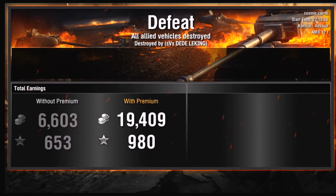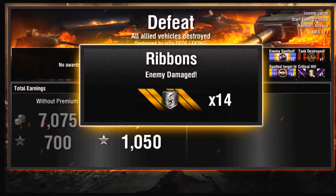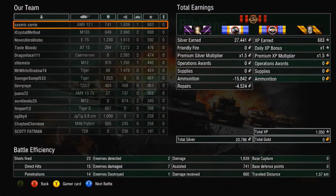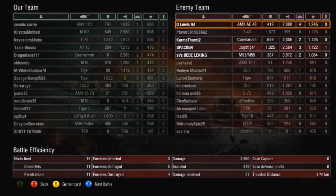And it's kind of a good demonstration of what you should do and what you shouldn't be doing in this tank. You should be scouting 100%. Great score, a defeat. Take a look at the enemy team though. The enemy team did really, really well.